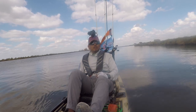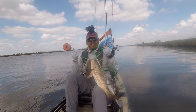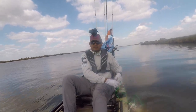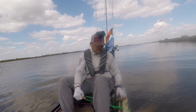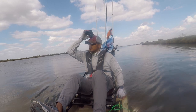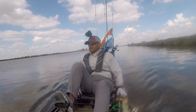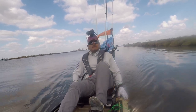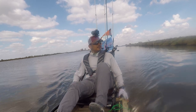It was a slow morning, I ended up catching my limit of reds here. I tried to get some trout, but I was catching nothing but stinker dinkers. I was told the pressure was high, so maybe that's why the bite was off a little. If you guys use bait, man, try it out here. Use your cut bait and shrimp and stuff. Might get some better luck.